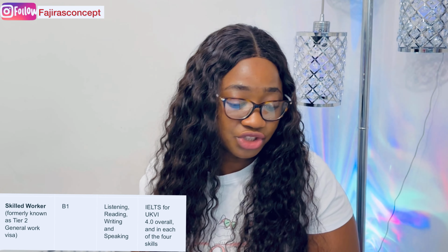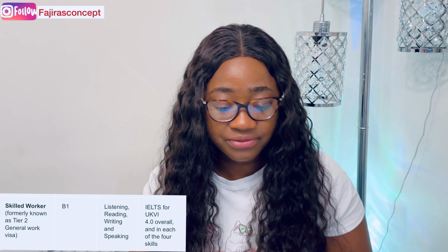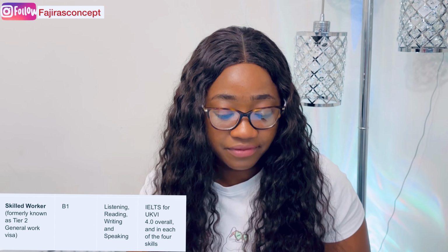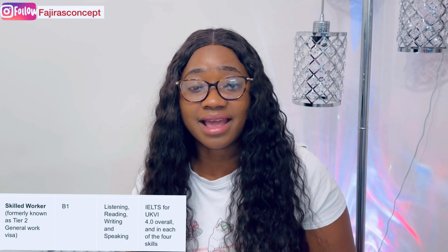The next one is the skilled worker, formerly known as the Tier 2 general work visa: B1, listening, reading, writing and speaking. As you can see, IELTS for UKVI 4.0 overall, and in each of the 4 components you need to have 4. Like I said, you don't get a 1.5 or 3.5 in one, and you get like 6 or 7 in another, and at the end of the day you have an overall 4.0, and you think that will fly. No, your visa will be refused. So make sure you follow the requirements.